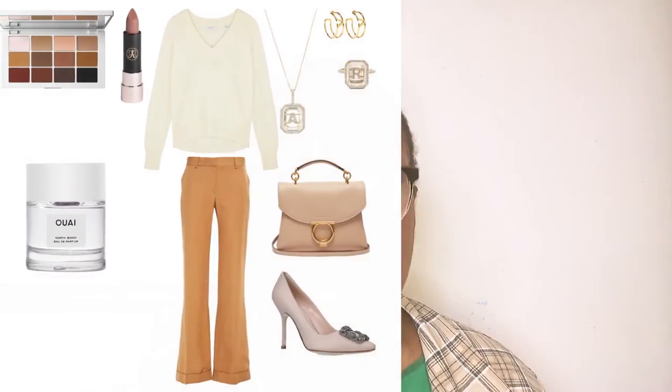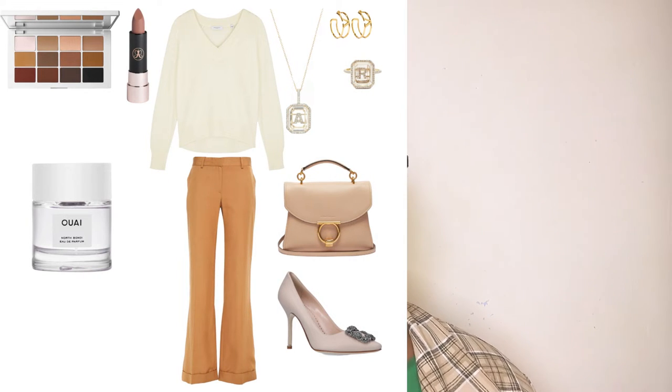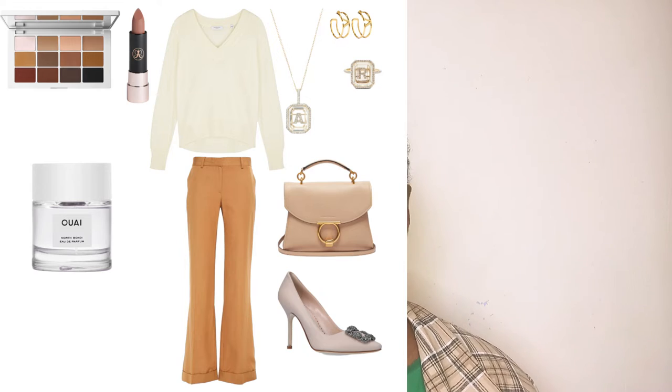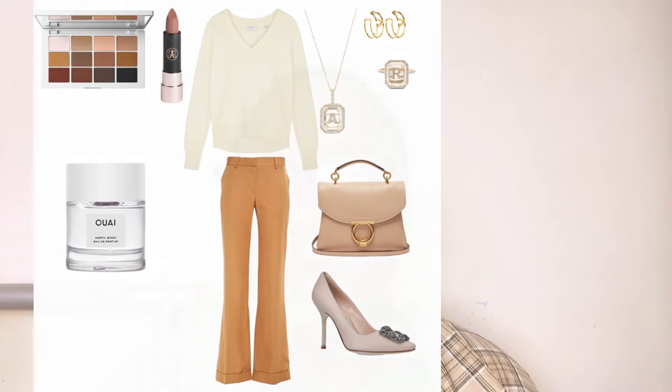Don't forget your jewelry. The jewelry remains the same, necklace, earrings, and your ring, and you're good to go. Your makeup remains the same, a beautiful nude brown eyes with nude lips, along with your perfume, and this look is complete. You won't go wrong with it. And I just believe this is the fourth way you can actually style your flared trousers this autumn winter season.